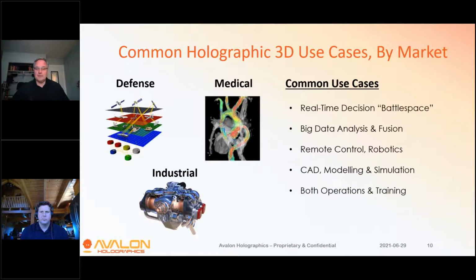And the last note I'll make on the use case side, you'll see this come up in both the operational side, in terms of actually doing things in the space, but also in training. So there's always a bit of a tension there. Training is often an easier entry point for a technology, but there's no point in training on the technology unless it's used operationally. So you often will see a need in both of those domains in parallel.